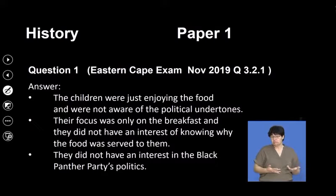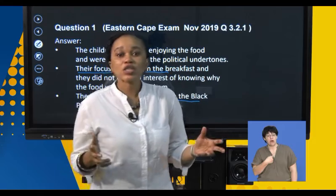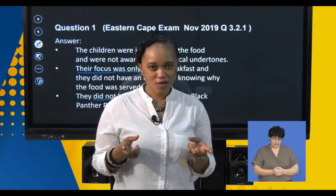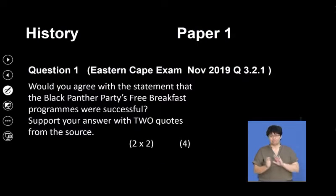Or their focus was only on the breakfast and they did not have an interest in knowing why the food was served to them. So it says their focus was only on the breakfast. Or another possible response could be they did not have an interest in the Black Panther Party's politics. So I'm going to underline this: they did not have an interest. They were only interested in the food that they were getting because, again, remember, the government was not providing the food. So guys, I hope you understand that, and then let's move on.